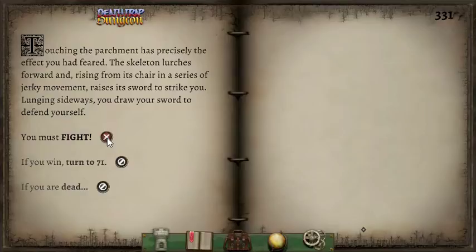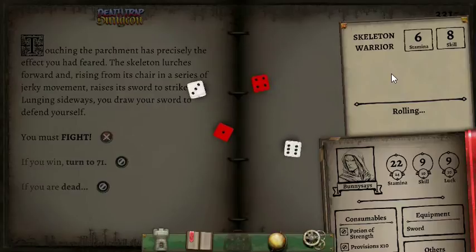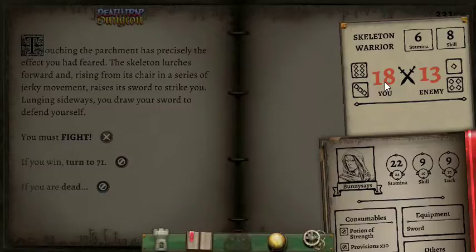Okay, let's do a fight. All right, here we go. Okay, my stamina is 22. Let's see, skeleton warrior: 6 stamina, 8 skill. Oh, crap. He only has 1 less skill point than we have. So, oh man, that means it's basically down to almost an even roll. Okay. Alright, let's fight. I rolled a 9, he rolled a 5. Great. It's 18 versus 13. That means I knocked down 2 of his points. He only has 4 left.